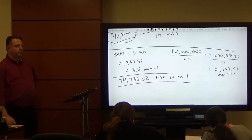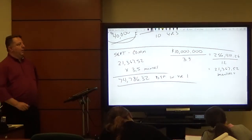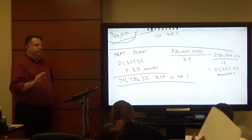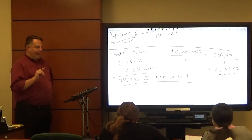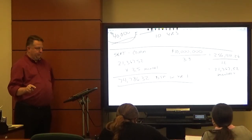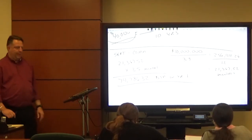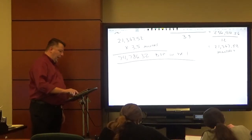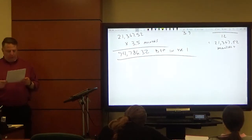Are the loan origination fees not counted into the total cost of acquisition? No, because that's separate. But our value here is our total cost of acquisition. Acquisition is different than the loan. Right. I follow. Okay. So that's treated separately. Yes. Okay. All right. So we've got that is our amount of depreciation in year one.